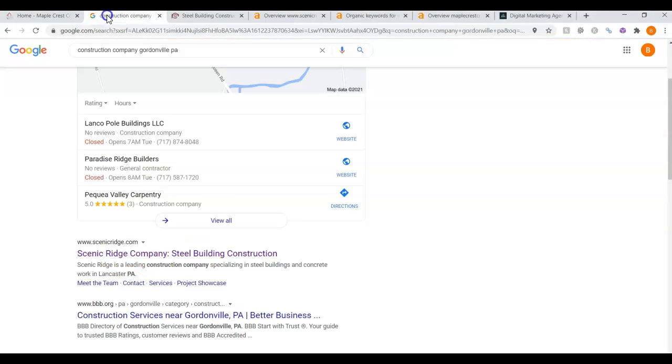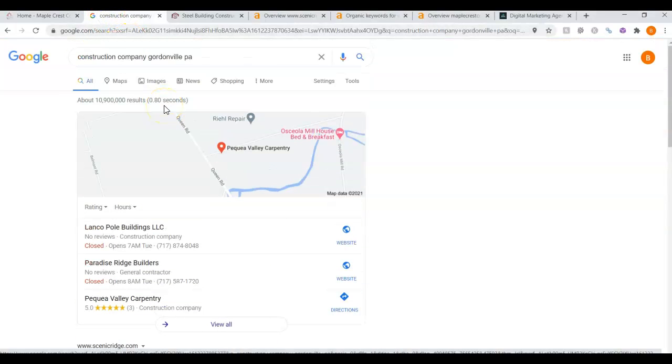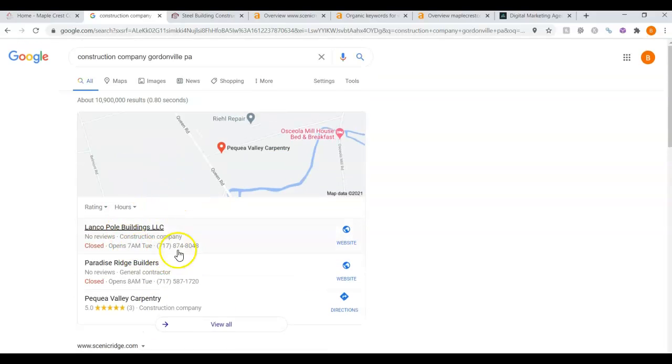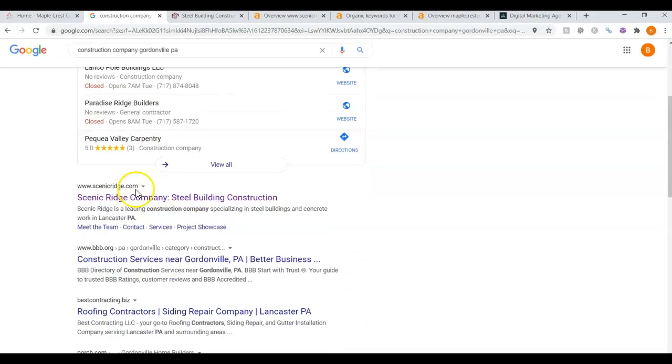Now, going back to the search results for construction company in Gordonville, Pennsylvania, we can see these 3 companies are ranking at the top as well as these, okay? Now this is called the map pack, and the top 3 listed here are the ones that get a lot of the work because they're really easy to find and they're listed right away. These are called the organics, and the same thing applies down here.